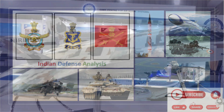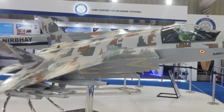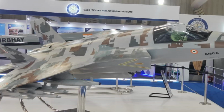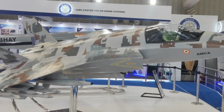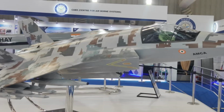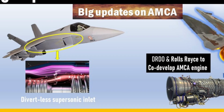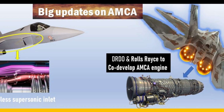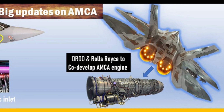AMCA is a name that needs no introduction for defense lovers. It's going to be India's indigenously developed 5th plus generation fighter jet. But what was more exciting about this fighter is the pace with which its development is moving in recent days, and has really surprised the aviation industry. In today's video, we are going to talk about two major developments related to this AMCA program. The first update is regarding the manufacture of AMCA tunnel intake duct model, and the second update is regarding its engine.